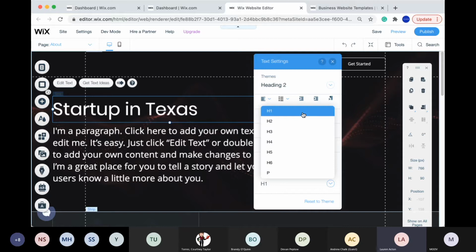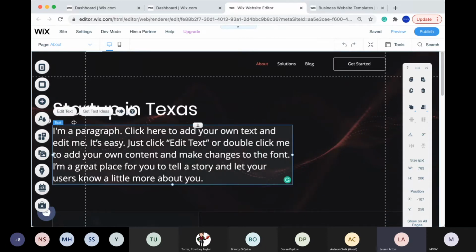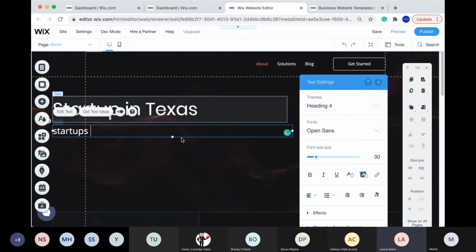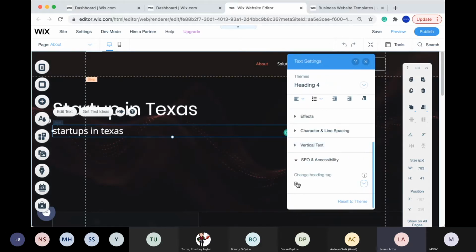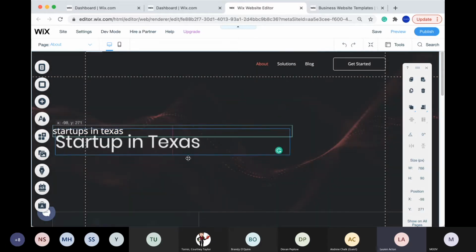But sometimes your keyword is not something that you're going to want front and center, if that makes sense, because it might not be a sexy keyword. So you might want to write it in a smaller size. Startups in Texas. And see, size-wise, it's an H4. I don't know if that makes sense to y'all, but just track with me. Right now, the heading tag is paragraph, which is not what you want. So you can keep the same font size but change it to H1.